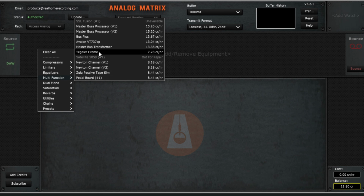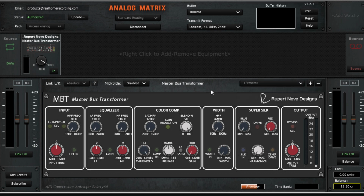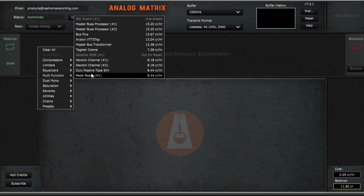And then we have, this is one of the newer ones as well, the Master Bus Transformer from Rupert Neve Designs. That is, first of all, a lot of presets. So good on whoever made these presets. Maybe the company made these presets. But anyway, it's kind of similar to the Master Bus processor, but not really. It's an easier to use version of that essentially, but it's more like a finishing processor than anything. I wouldn't use it for individual tracks necessarily, but it can be used for that. Why not? Especially the saturation.